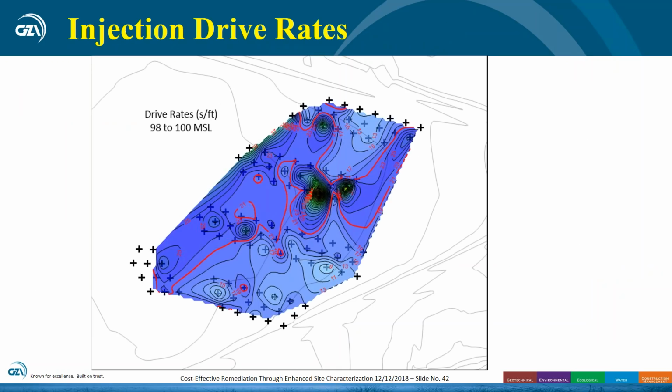So here's a couple of fun slides that we do in the field during our injections that make a lot of sense in terms of validating our conceptual site model. When we're driving the injection points, field staff measure how many seconds per foot to drive the points in. So this is a representation of 2 feet of drive rates from the top of the formation to where we inject at the bottom. The light blues are less dense, the more permeable units, whereas the darker blue, yellow, and orange are the more dense units. So with this, we should be able to see whether or not the contamination is sitting within these more permeable units.